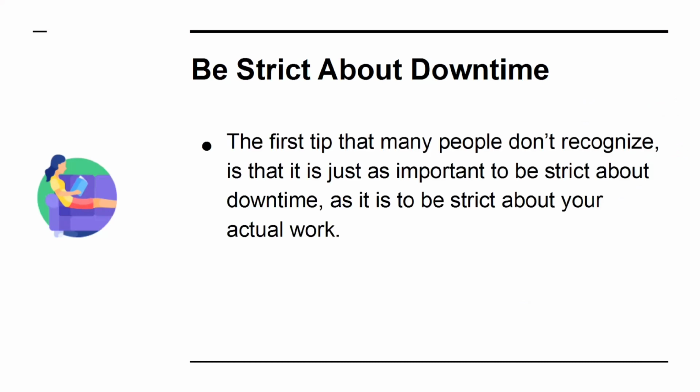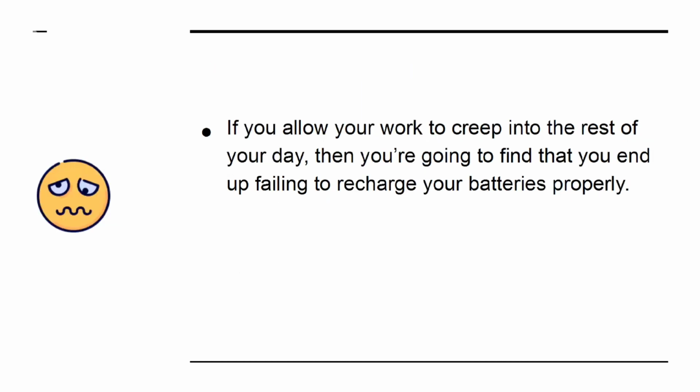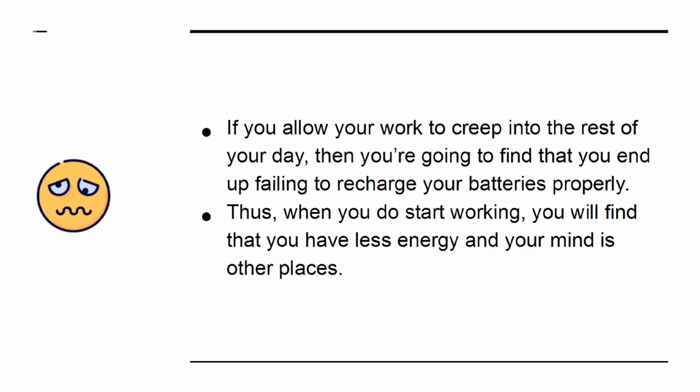Be strict about downtime. The first tip that many people don't recognize is that it is just as important to be strict about downtime as it is to be strict about your actual work. That's critical because it is during your downtime that you're going to recharge for the day ahead. If you allow your work to creep into the rest of your day, then you're going to find that you end up failing to recharge your batteries properly. Thus, when you do start working, you will find that you have less energy and your mind is other places.